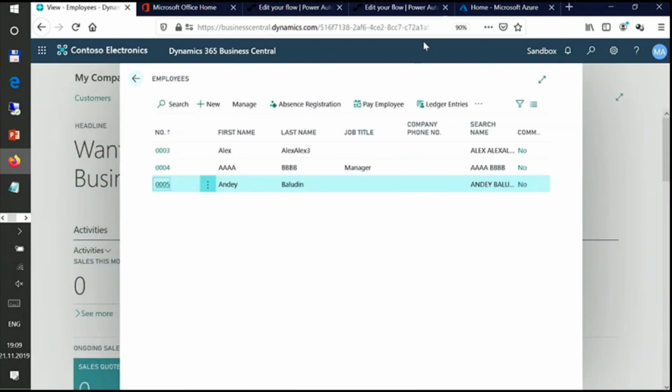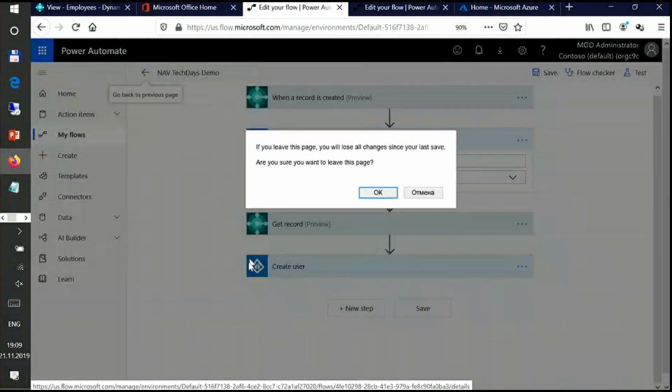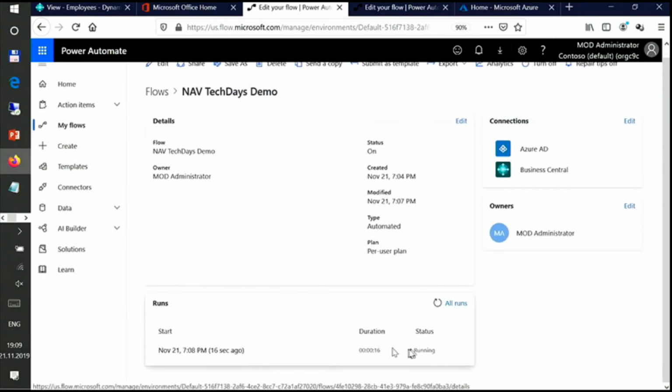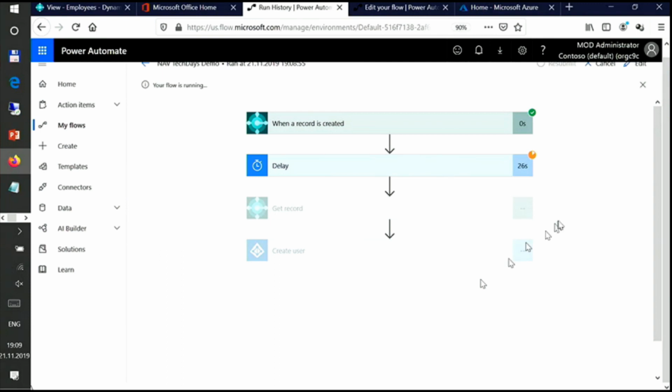So that's it. And what is happening now with our flow? It says it's running. And it's almost 30 seconds. Now it gets the data and it should create a user. Yeah. Hey, it's successful. Let's go to Azure portal.